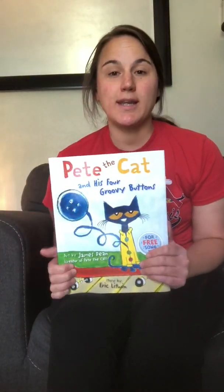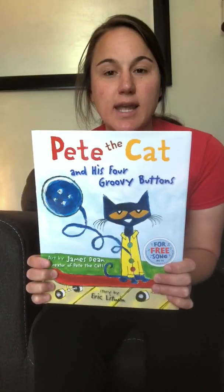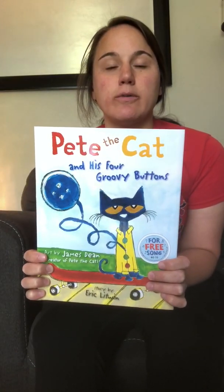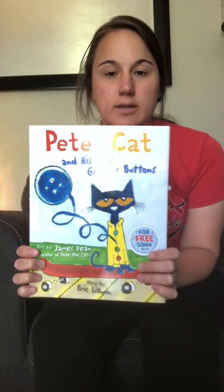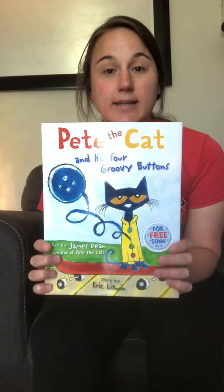Good morning. I have a fun book for you today. This is Pete the Cat and his 4 Groovy Buttons. The story's by Eric Litwin and the art's by James Dean.